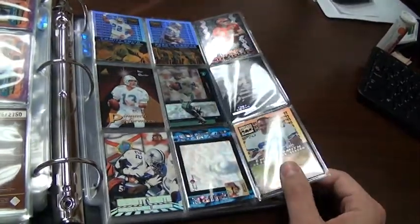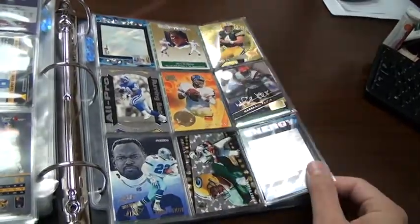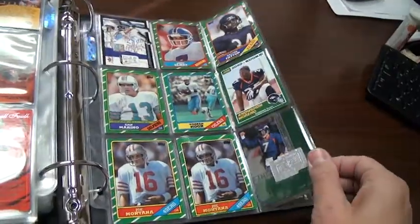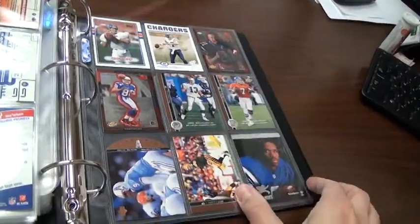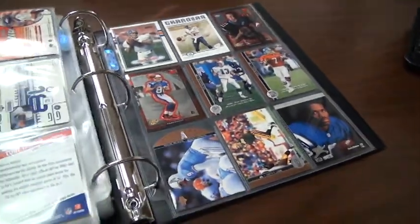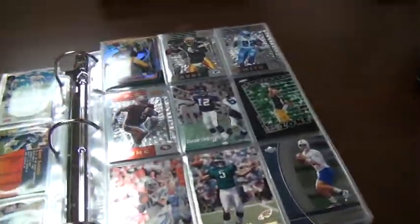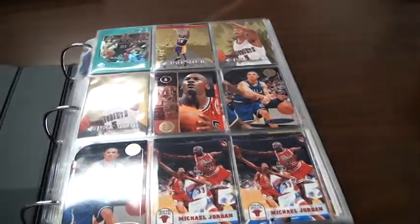They have them tucked away in their closets and in binders like this, and all they're really looking for are the jersey cards and the patches and the autographs, and that's what's more important to them. And I totally understand that. Don't get me wrong, I totally understand that sort of idea. Okay, so that's the football binder. Put that aside. I'll just show you real quickly the basketball binder.